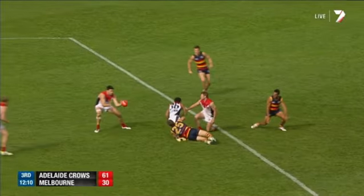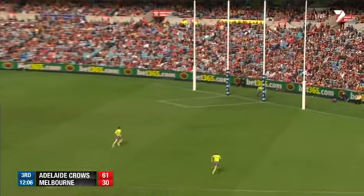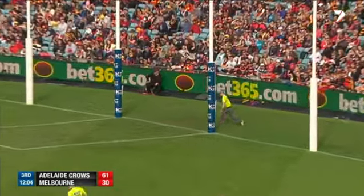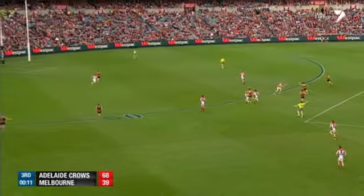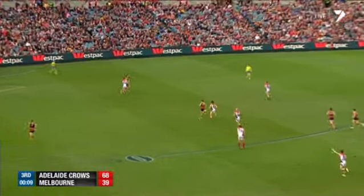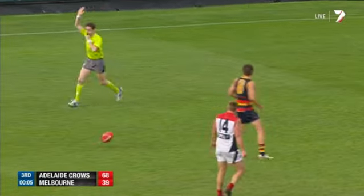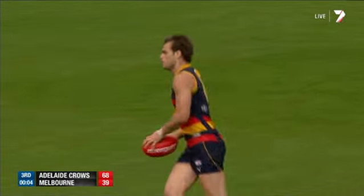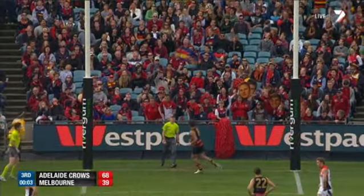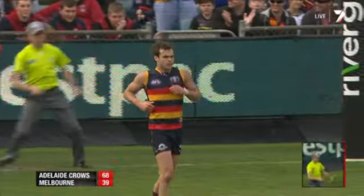Now Tambling in a bit of pressure. Sylvia, Dawes, well done. Watts, outside 50. Doesn't often kick them from this far out. He has this time. Callanan from 55 to Johnson. He's got McDonald to beat, and he beats him pretty comfortably in the end. Well, Johnson, he got the first of the afternoon for the Crows, and he's got his second.